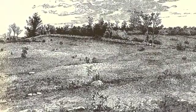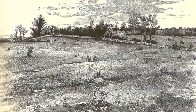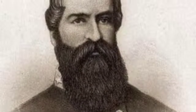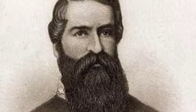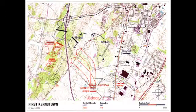Banks, expecting Jackson to be contained, moved away from the Shenandoah Valley and leaves a small force at a town called Kernstown. Jackson's cavalry commander, Colonel Ashby, reports a force of 3,000 Federal troops, while in actuality there are 8,500. Garnett and Funkhouser took a ridge to the west and set up behind a brick wall. They fought hard, but forces kept coming and coming.